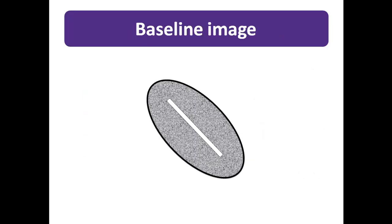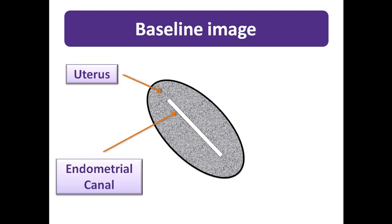Here we see a stylized diagram with a solid organ density representing the uterus. Within its confines, at the middle of the uterus, lies the endometrial canal, the endometrial stripe on our ultrasound images. If this image is identified when scanning a pelvis, obviously this does not represent an IUP.